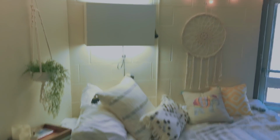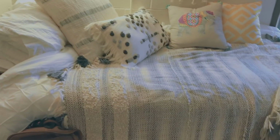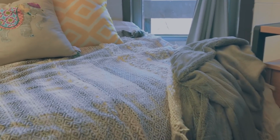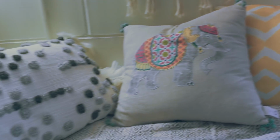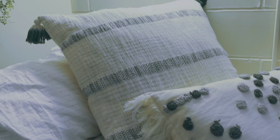So I absolutely love my bed. I took most of the things from my room back home to make it this cozy and warm. I just have some blankets from Chapters and HomeSense, pillows, all of them are from HomeSense. I absolutely love them, and they are really good prices.